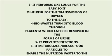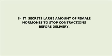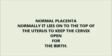It prevents baby inhaling the amniotic fluid and diffuses the oxygen into the blood by capturing it. It moves to the top of the uterus to keep the cervix open for the birth. The placenta secretes a large amount of female hormones to stop contraction before the delivery. Normal placenta. Normally it lies on the top of the uterus to keep the cervix open for the birth.